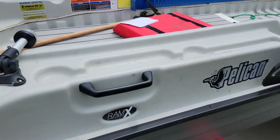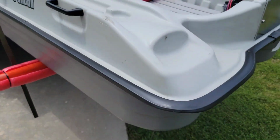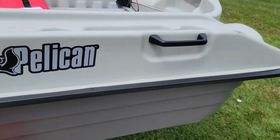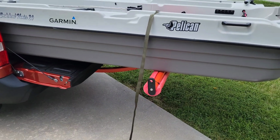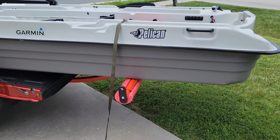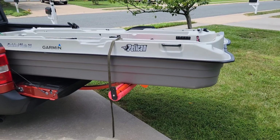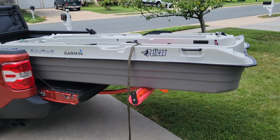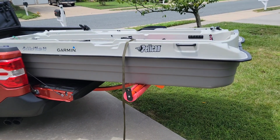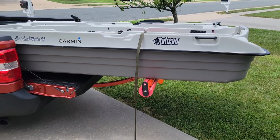Once I get the boat in that far, normally I just push it the rest of the way in, and then I take the straps and tie the boat down. Here in Virginia, you can have as much as 6 feet outside of the rear of the bed, and this 10-foot boat puts that right to the test. It's a 4.5-foot bed, so if you push the boat all the way in, you have a little less than 6 feet out. And with the T-bone, that pretty much nullifies that whole deal anyway, because you have something that's bracing it.